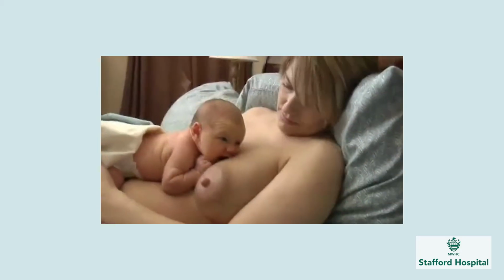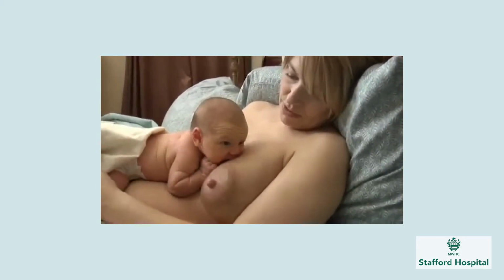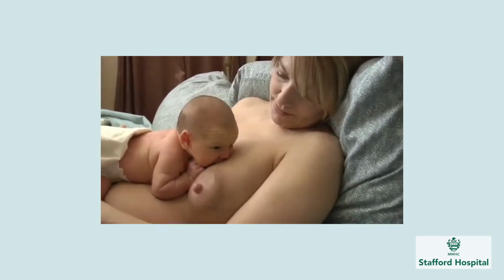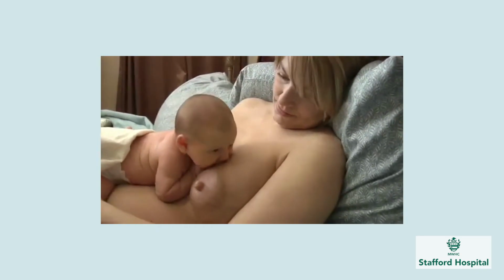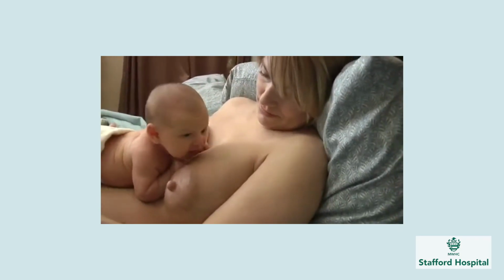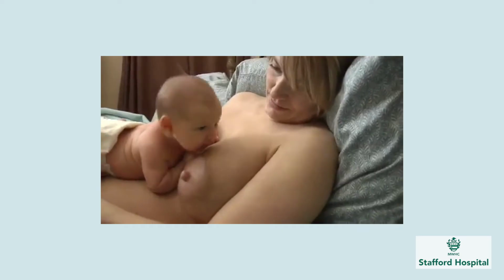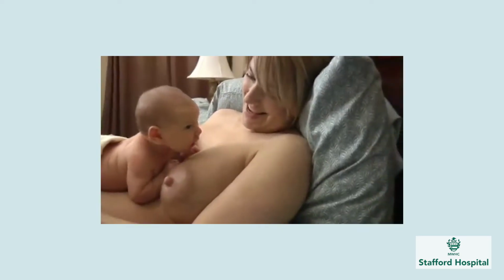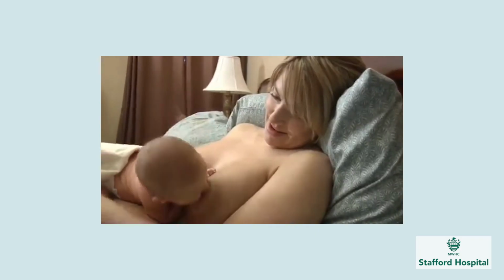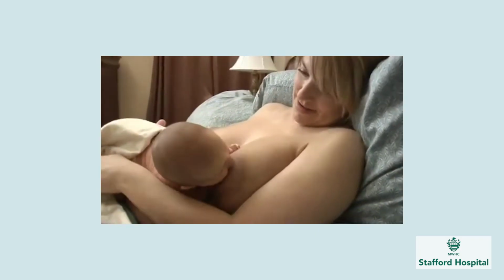Studies have been done on newborn babies and their ability to self-attach to their mother's nipple. When placed on their mother's skin to skin and left to their own devices, they can innately find their mother's breast and latch on. You amaze me. This process is called self-attachment.